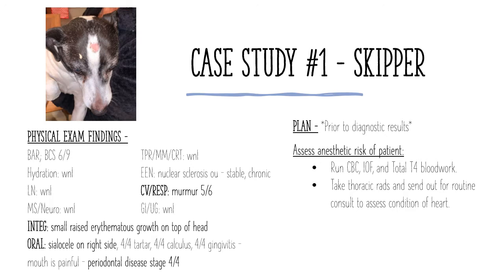The following was found during Skipper's physical exam. He does have a body condition score of 6 out of 9, making him obese. Most of the findings were within normal limits, however, there were a few abnormalities. For instance, we have known for a while that he has nuclear sclerosis in both eyes. This is a stable chronic condition.